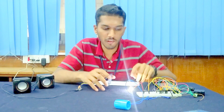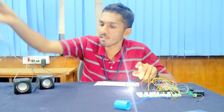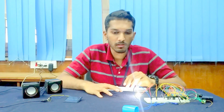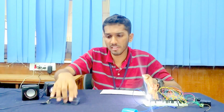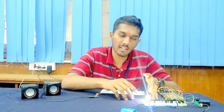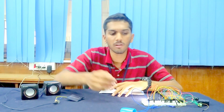So this is with a power LED. You're able to play sound. This was very short range because this light only goes up till here. You can still play till here, but the voice will be very low. If you play it in front, the gain is high, so you hear it a little louder.